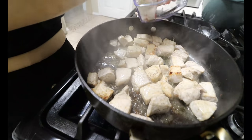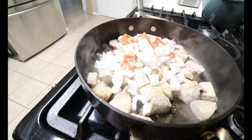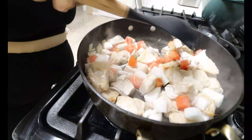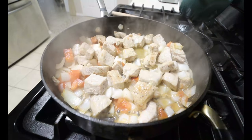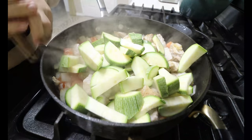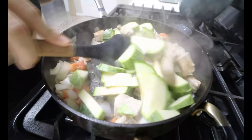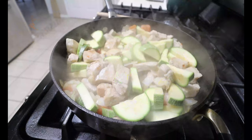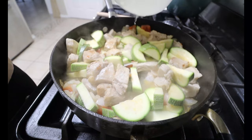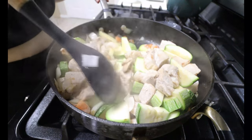Once your pork chops are cooked through, we're gonna start adding in our onion and tomato. We're gonna get these nice and tender for a few minutes. After tomatoes and onion are tender, we're gonna start adding in our calabacitas. Give this a good mix, and we gotta let the calabacitas get nice and tender as well, so it's gonna take a few minutes as well. And just keep giving it a good stir. So I just realized that I ran out of chicken broth, so I'm just gonna put some water in here, just very little to help the calabacitas get tender. But if you have chicken broth, use that.